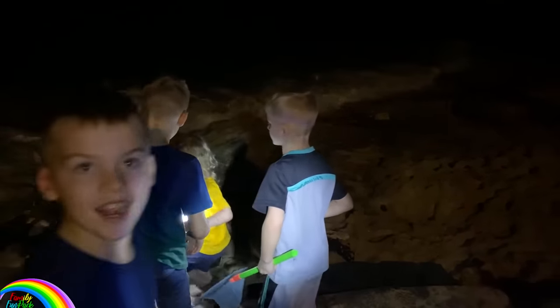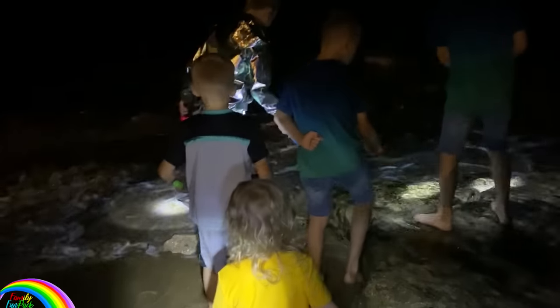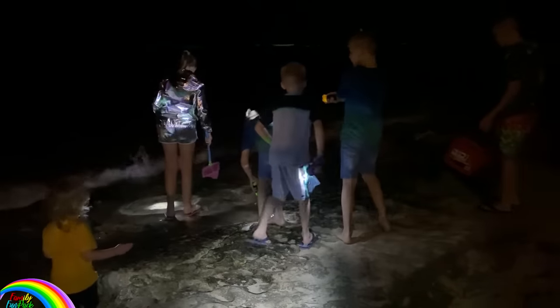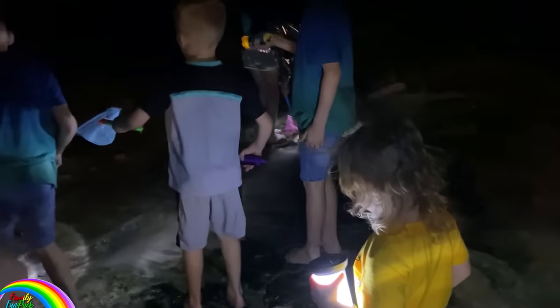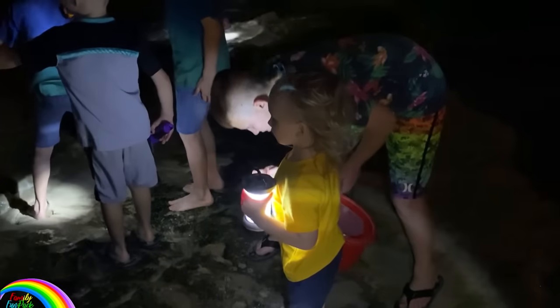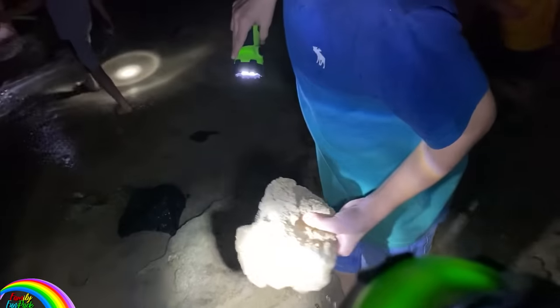Looks like there's nobody here tonight. Last night there were some fishermen out here. That feels so nice. Owen's so cute. I can't get over how he's holding his little flashlight and trying to be one of the big kids.